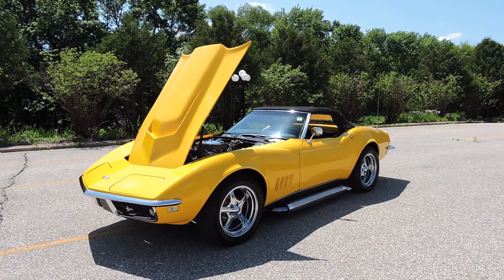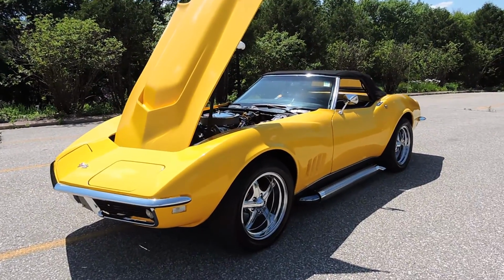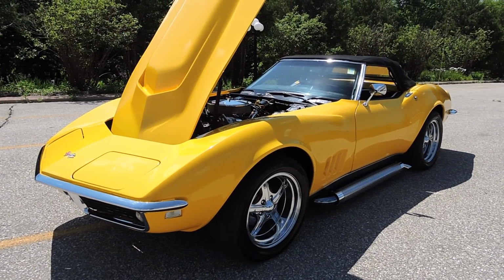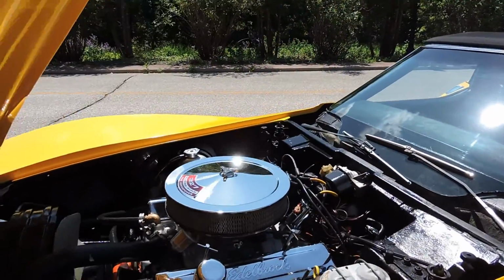Just in is this awesome 1968 Chevy Corvette Roadster. It's powered by a 327 4-barrel. According to the date code, I'm pretty sure it's a '62 327 4-barrel. It's been rebuilt and it's got aluminum heads on it.